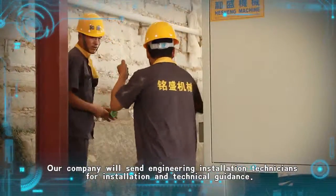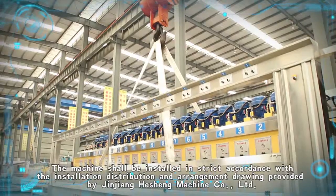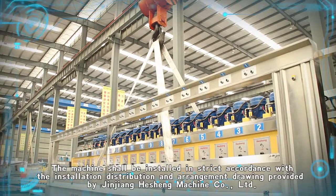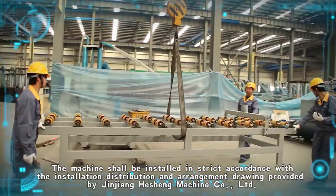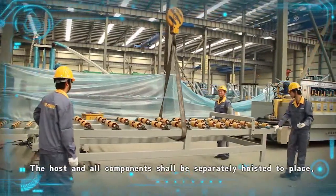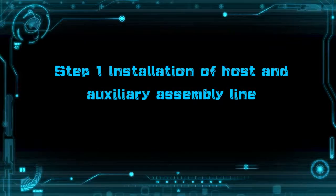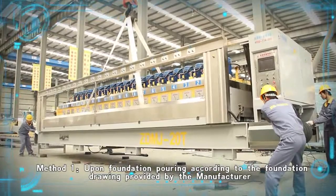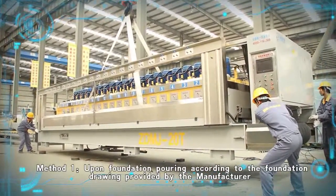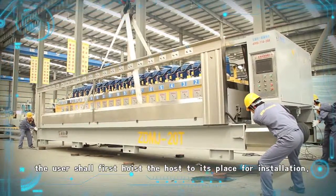2. Installation procedures. Our company will send engineering installation technicians for installation and technical guidance. The machine should be installed in strict accordance with the installation distribution and arrangement drawing provided by Jinjiang Hesu Machine Company Limited. The host and all components should be separately hoisted into place. Step 1. Installation of host and auxiliary assembly line. Method 1. Upon foundation pouring according to the foundation drawing provided by the manufacturer, the user should first hoist the host to its place for installation.